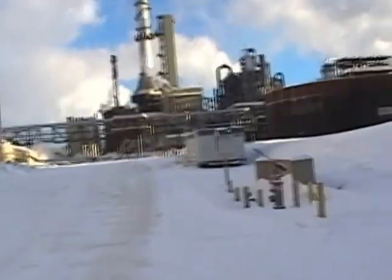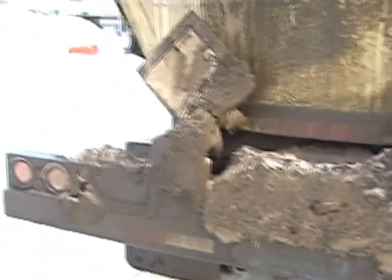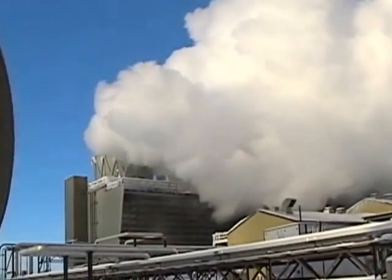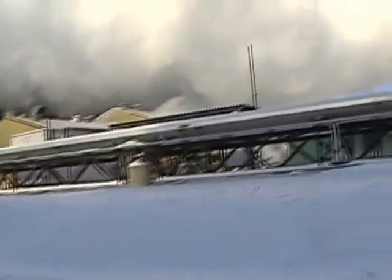Go around behind here, and they can't see me. Do a little filming. I should talk. My truck's as dirty as that other guy's. Look at that. Can't even see nothing. Okay, so here we got big cooling tanks. Can't see much for all this steam.